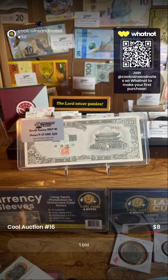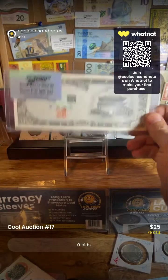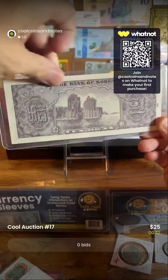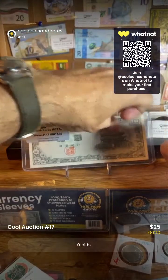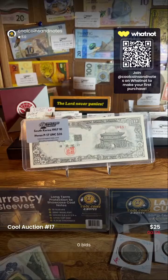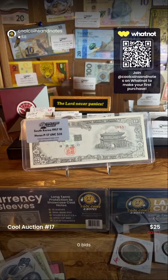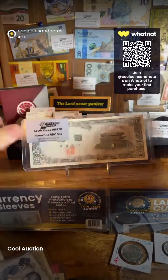I have a shed in here somewhere. I gotta find him. I was looking for him earlier, but he's in here. Super strong South Korea, 1957, 10 won. Beautiful note. Yeah, I have another shed in here somewhere. Been looking for it for a few minutes, so it'll turn up.